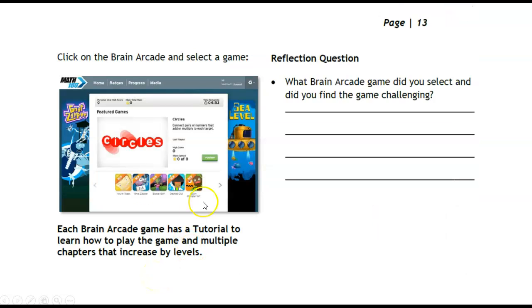Again, if you don't have a login, make sure you're getting one, because there's an arcade. You can play games, they're math related, and you can actually play them and see which one is the most challenging. So circles is fun. I know Decked Out is pretty cool. So try all of them, see which one is the most challenging. They all have tutorials, they all have multiple levels. They start with the simplest ones. They're pretty fun and addicting, so try them out.